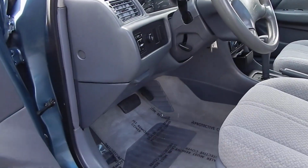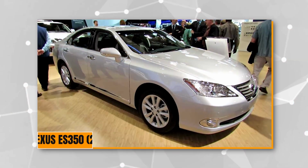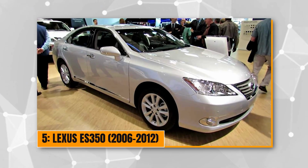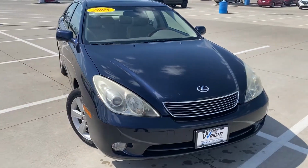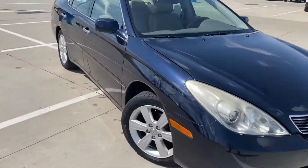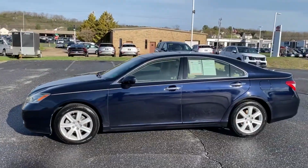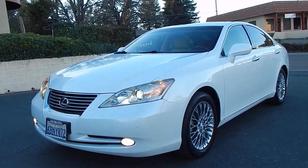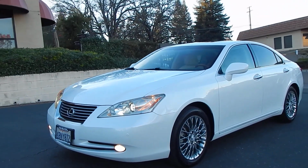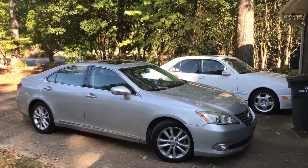If you want the Camry's reliability wrapped in more luxury, number 5 is your answer. Number 5. Lexus ES350, 2006 to 2012. The Lexus ES350 is essentially a Camry wearing a tuxedo, and that's the highest compliment you can give it. Built on Toyota's K platform, shared with the Camry, the ES350 takes proven mechanical reliability and wraps it in genuine luxury materials and whisper quiet comfort.